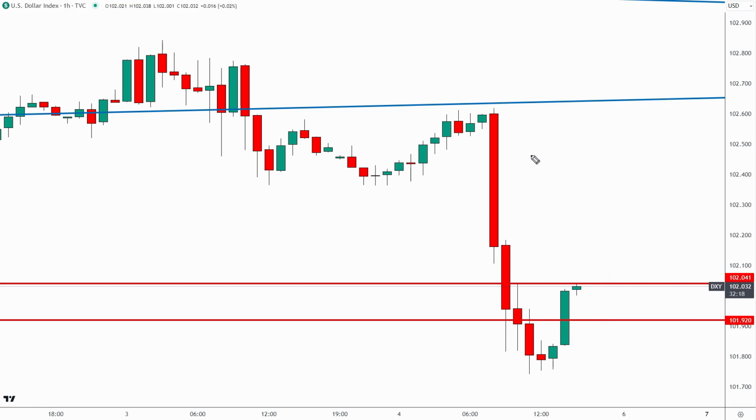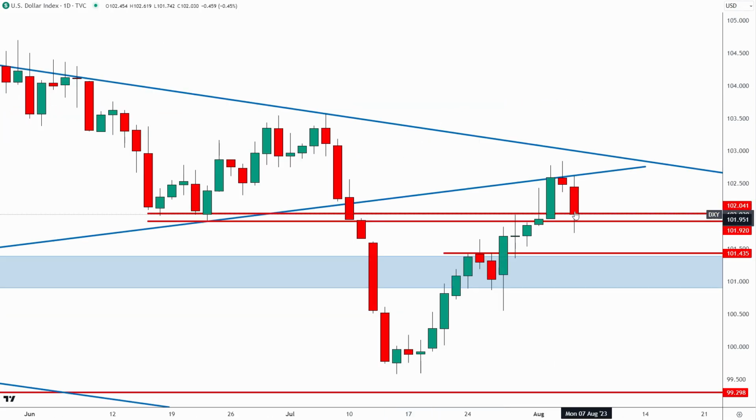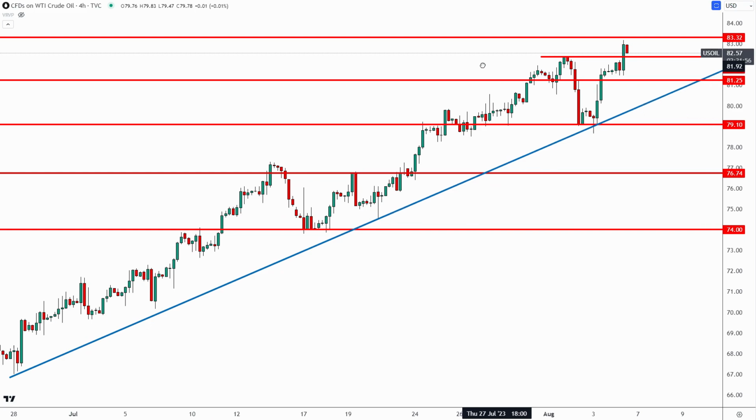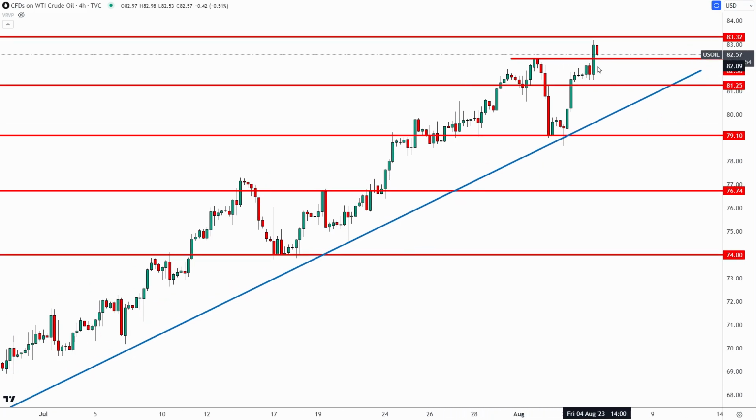Okay, so knowing that the DXY and oil move inversely to one another, if we do see the DXY reclaim this area and move back toward this region next week, and especially break out from the 103 region over the coming days and weeks, then that would be bearish for WTI. So that's something to watch when you're trading oil. Because if we see the DXY start to break out above 103, or even just hold above 102.04, then that could be bearish for this market.